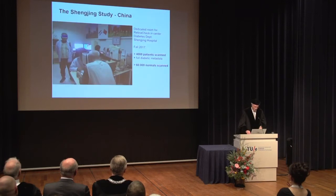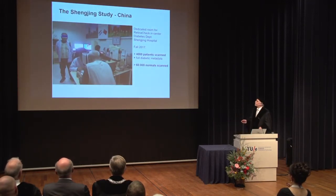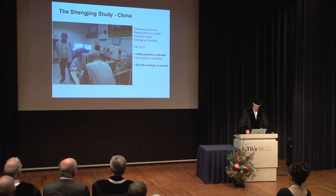We got some really nice funding. And we set up a whole acquisition environment. This is the room we have in the diabetes department. We scanned more than 4,000 patients here with all the data about blood samples, body weight, lifestyle, interviews. And we scanned in 40 shops where Professor Ge is selling glasses. He put cameras, and we have done over 60,000 normals now.